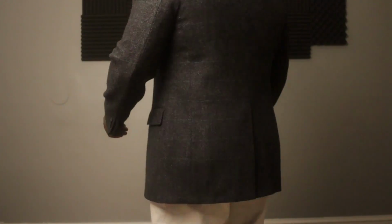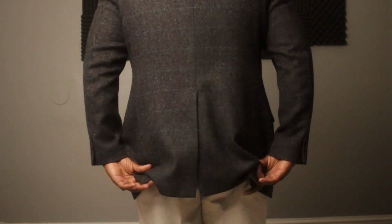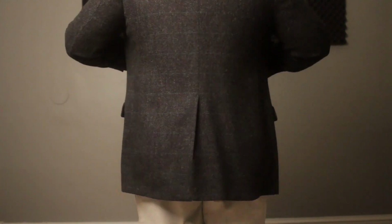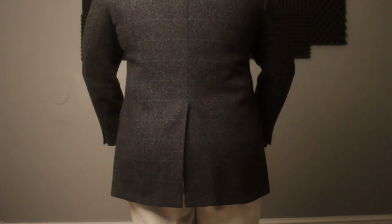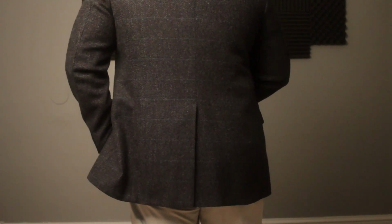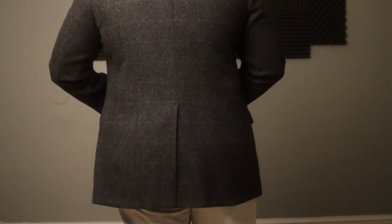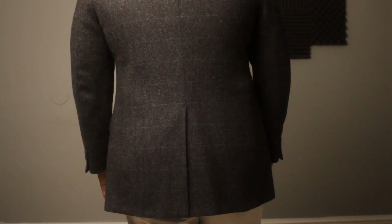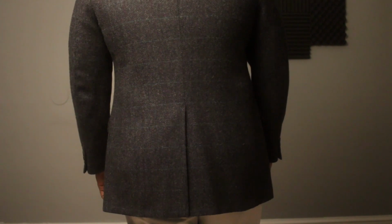So with that being said, starting first with the single vent, also known as the center vent. On the bottom of the jacket, you will see a vertical slit going right down, and this is considered more of an American style. You will see this on sport coats and jackets more than you will see it on suits. I think I've seen it on one or two suits, and that's very, very rare. Also, I see a lot of older gentlemen wearing these types of jackets.